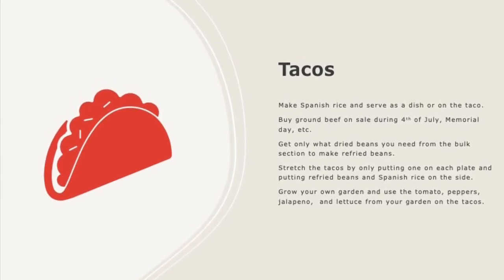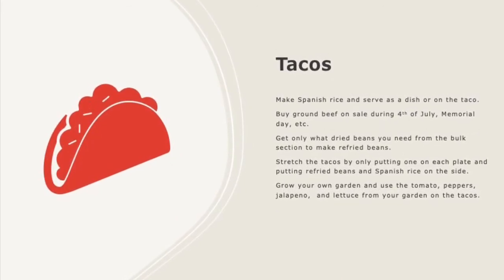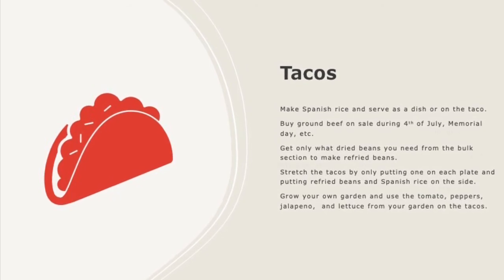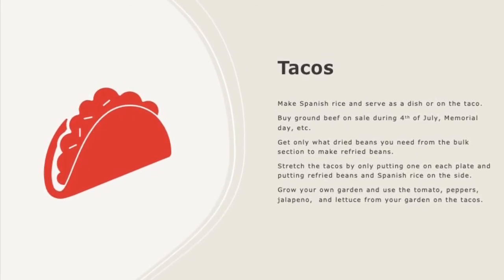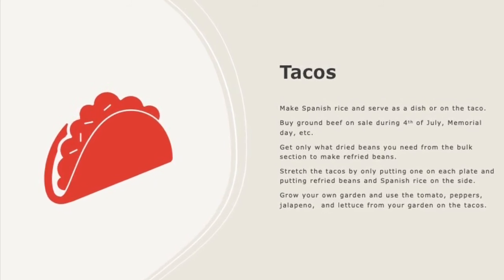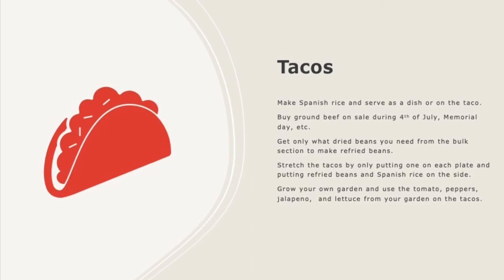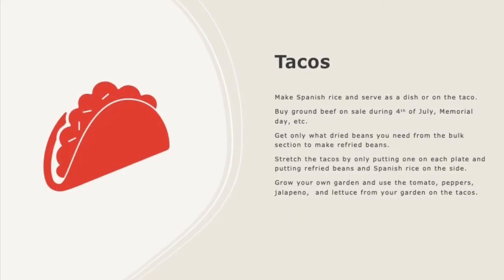Buy ground beef when it is on sale during the 4th of July, Memorial Day, etc. Get only the amount of dried beans you need for one meal in the bulk section. Stretch the tacos by putting one on the plate to start with and putting beans and rice on the side. Grow your own garden and use the tomato and lettuce from your garden on the tacos.